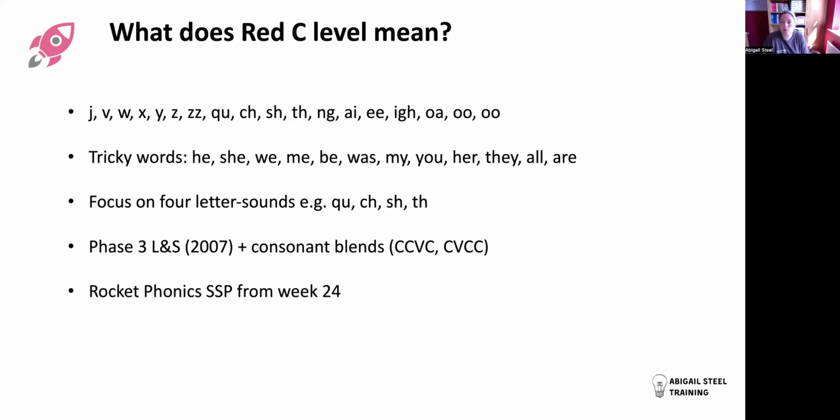Well, here you can see the pieces of alphabetic code, the phonics that are in red C level. It's a consolidation of everything at red A and red B. The next batch of tricky words: he, she, we, me, be, was, my, you, her, they, all, and are. There's a focus in each book on 4 letter sounds. So we pick 4 and make them the focus to really help with the consolidation.